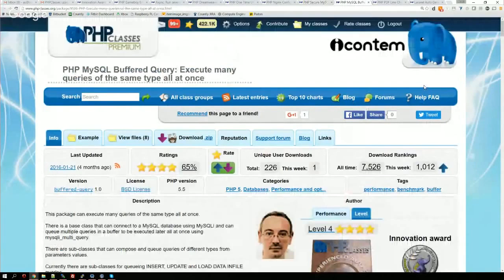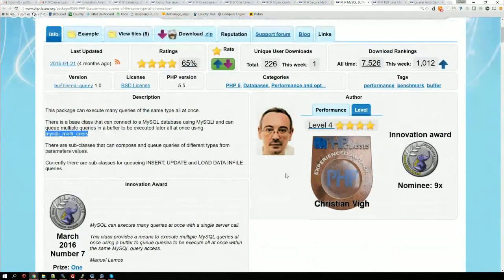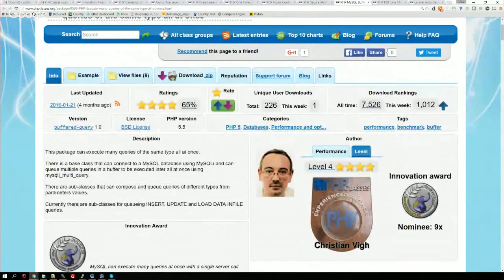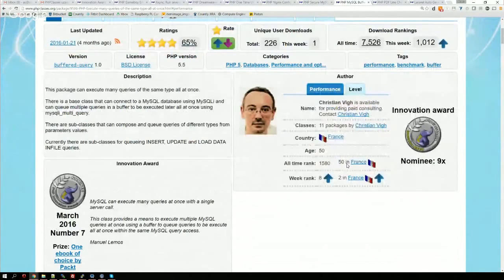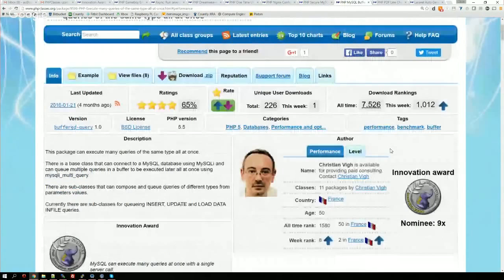Okay, next one is PHP MySQL Buffered Queries. Again, another interesting feature. I think it's in MySQLi that you can use multi-query. You can execute multiple queries in one call, and this class uses this functionality internally. It was developed by Christian V from France, and he got one ebook of choice by Packt for this package. I don't know if there is any performance gain from executing multiple queries at once, probably from connecting to the database and stuff like that.